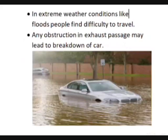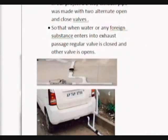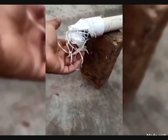In extreme weather conditions like floods, people find it difficult to travel. Any obstruction in the exhaust passes may lead to breakdown of the car. In our project, a two-way exhaust pipe was made with two alternate opening and closing valves, so that when water or any foreign substances enter the exhaust passes, the regular valve is closed and the other valve opens. In this prototype, when water comes inside, we pass electricity to the valves, so the main outlet valve closes and the bypass valve opens. The smoke then comes out from the bypass pipe while the vehicle is moving in water.